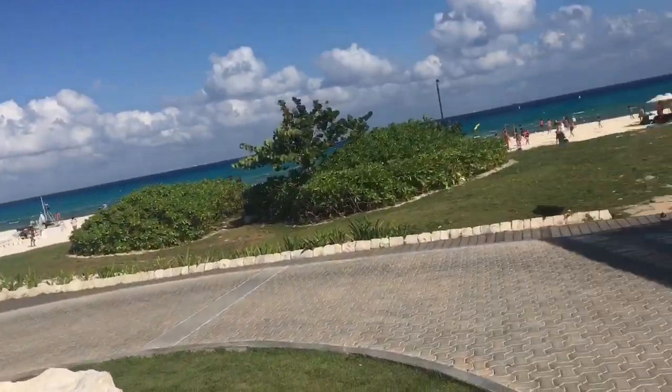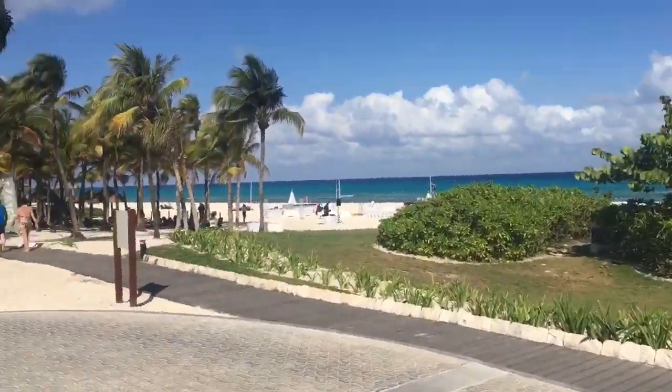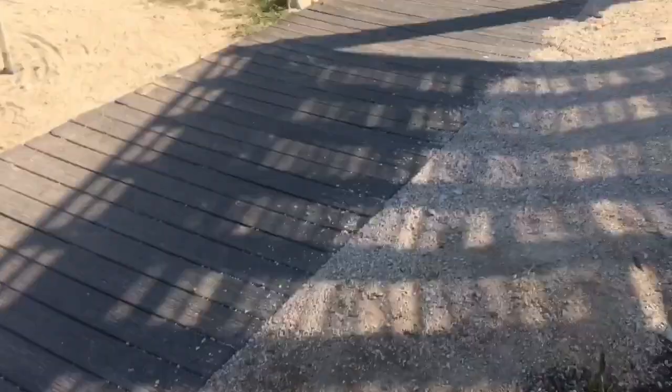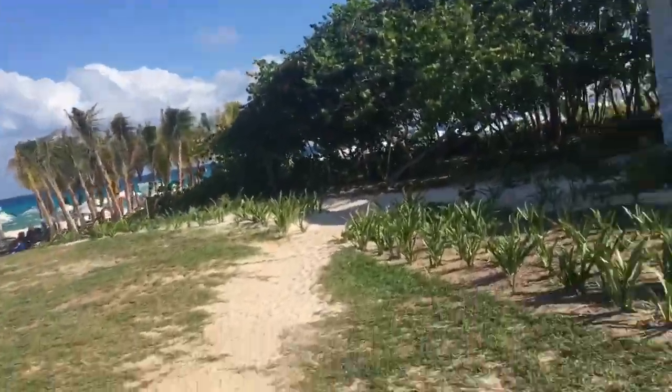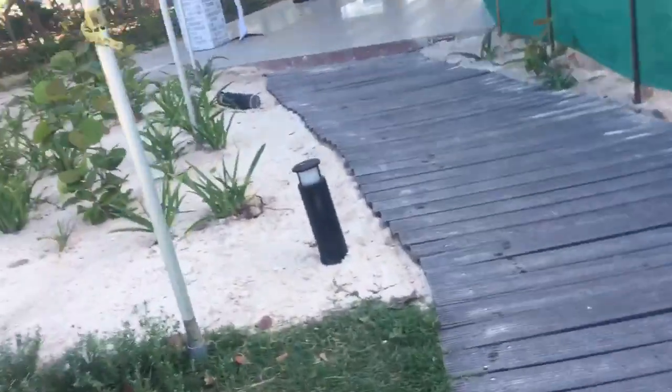Ladies and gentlemen, welcome to the beach. We don't really go here this much. You can see they're setting up for a wedding down there. But we actually did today. We went on the beach when there wasn't as much people and it wasn't as hot, and we relaxed. It was quite fun. I even played a little activity on the beach.